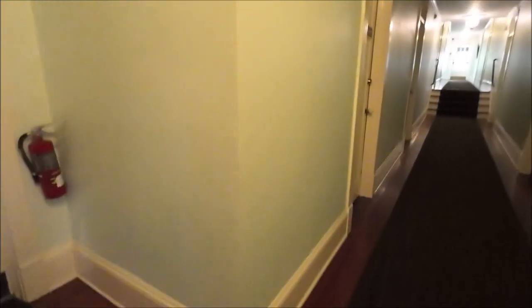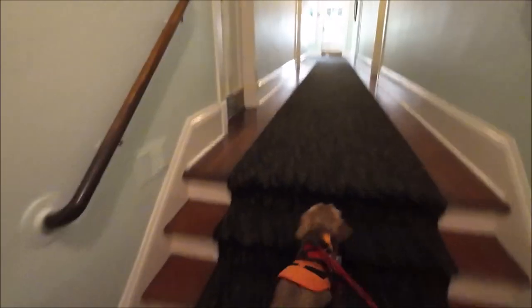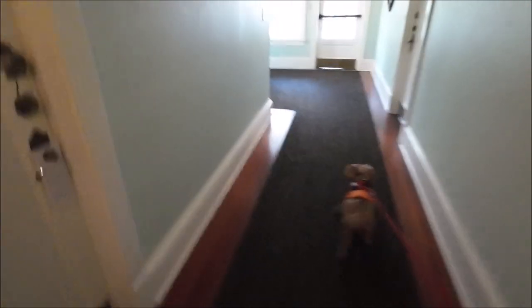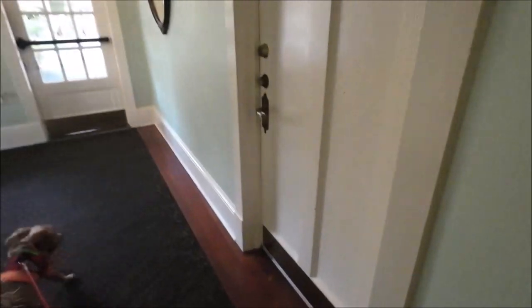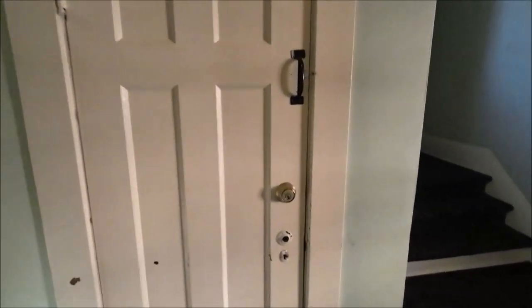Back up here. Come on. Really nice. I don't know where Shaver went. He left me. And this is our room right here. I have the key. Hold on, guys. I want to check this out. This is cool. It's locked. Bet you they use it for cleaning.